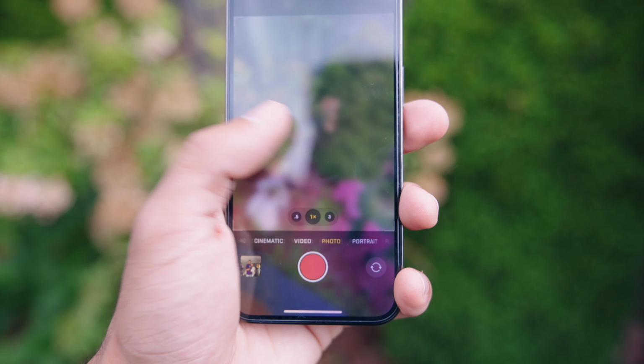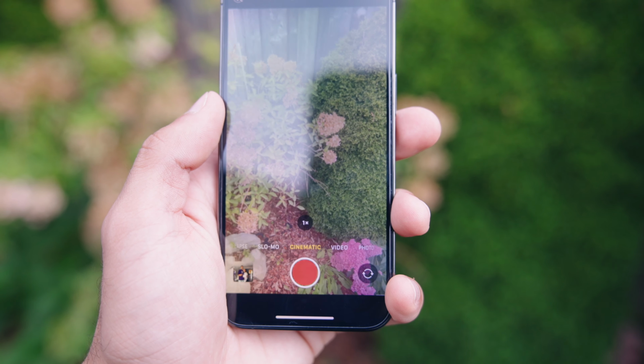Now, the telephoto camera on this phone is now 3x zoom versus 2.5x zoom on last year's cameras, so you do get a little bit more range if that's your thing. And where we see a big upgrade is the ultra wide. Now, the ultra wide has an f1.8 aperture. Essentially that lets in a lot more light, so it is going to be better in low light, which is something that the iPhone 12 ultra wide did not do too well in.